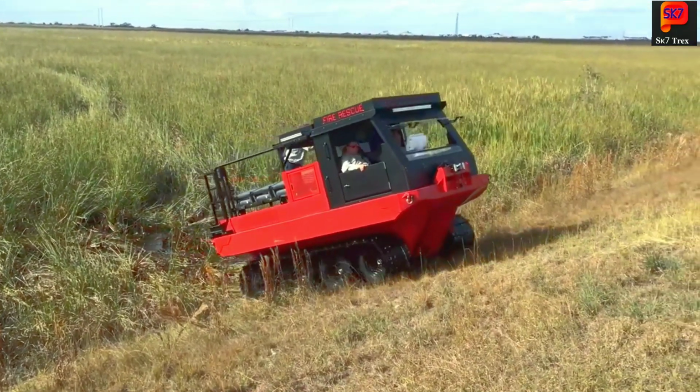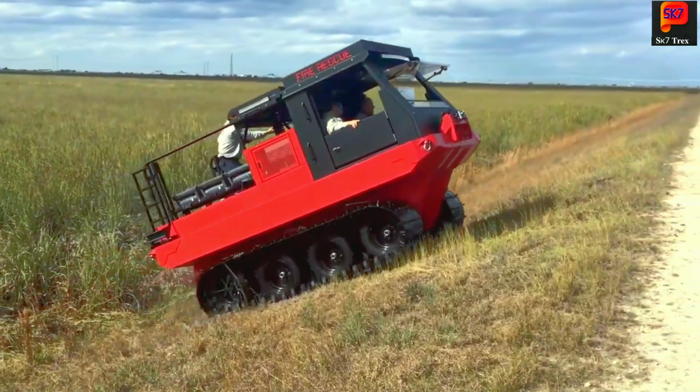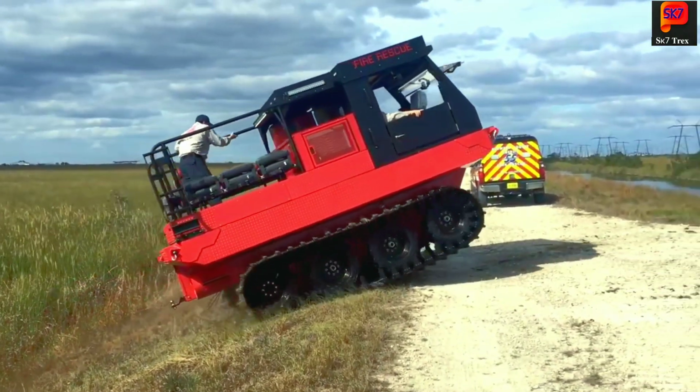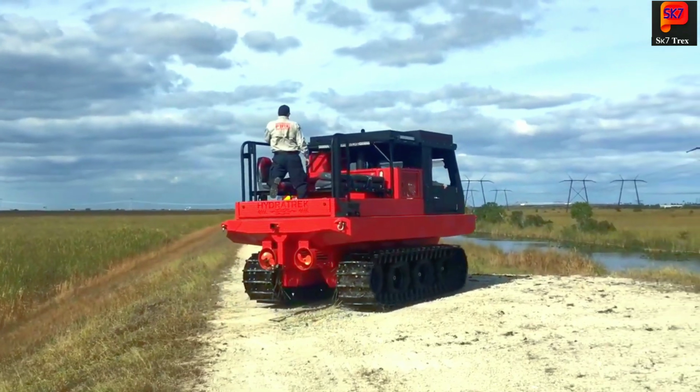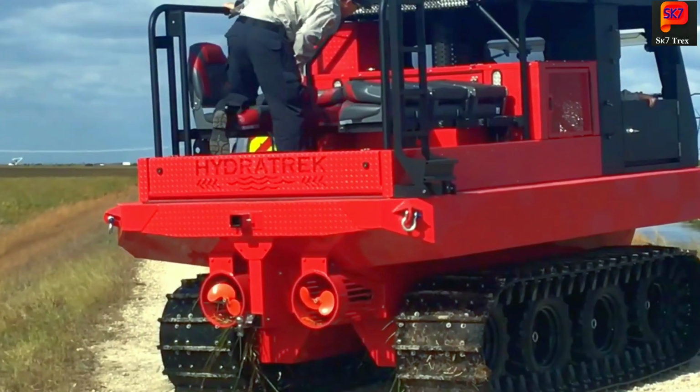2017 Hydratrek Amphibious Vehicle and Pull Behind Raft, $53,000 USD, 19 bids, 3 days 8 hours remaining, reserve met, $1,000 USD bid increment. Sale type: online auction. Location: Magnolia, Texas, USA.